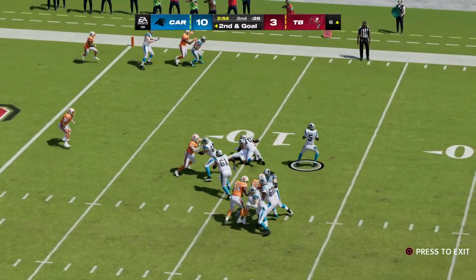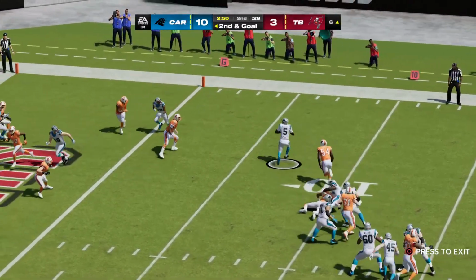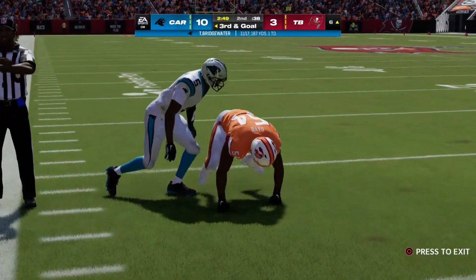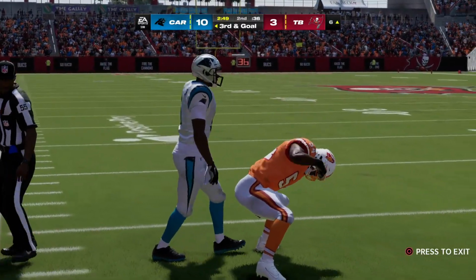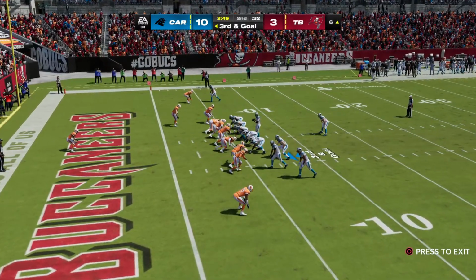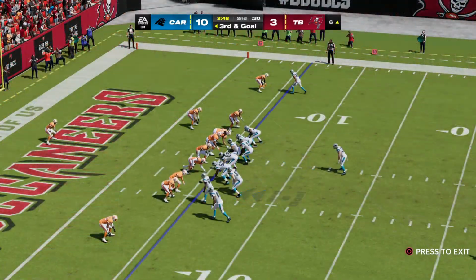Stands in. Bridgewater rolls right. Buys time. Steps up. Is he going to try to keep it himself? No, he throws it away. He's hit from behind by Levante David. Little surprise, Bridgewater didn't just try to take that himself. And now it's a 3rd and goal situation.